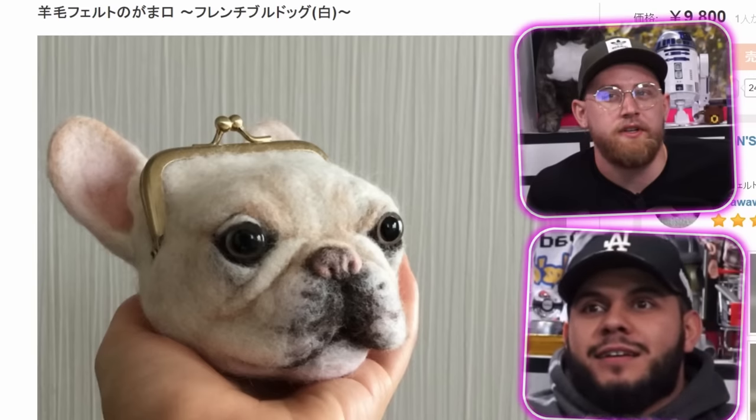Okay, so this Japanese company makes these little coin purses that are designed to be like French bulldog heads. So that's as far as you're gonna explain this to me. Yeah, but yikes. Maybe they were sold out, so you couldn't buy one. So maybe I found it so compelling and interesting that I had the Dope or Nope team make one to see, you know, if we cut off a dog head and put money in it.